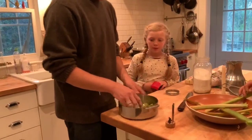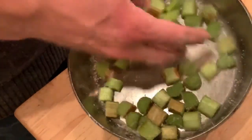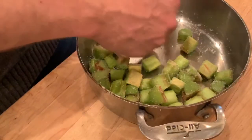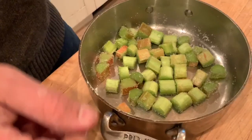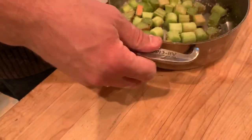And you want to put enough sugar on it that when you toss it around, it coats all the rhubarb. So that's the amount of sugar that we do, what coats the rhubarb nicely. You don't want a lot of extra sugar in there, but you don't want a point where there's not enough to coat everything. So that's great, and that's what we do there. And then we're just going to go ahead and cook this up here.